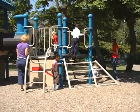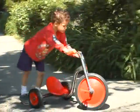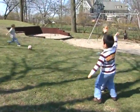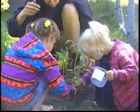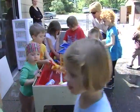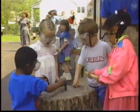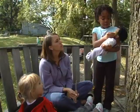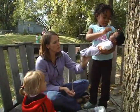In the outside environment, materials include stationary playground structures, wheeled toys, items children can throw, kick, roll, push and pull, gardening equipment, sand and water materials, construction materials. What's that part do? To wipe all the dirt things off. Oh, you wipe all the dirty. I could help get the dirty parts off.